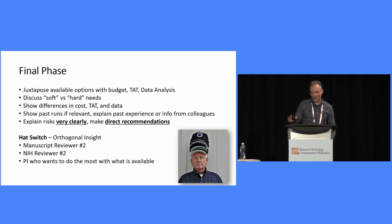So in the final phase, you juxtapose the available options and you explain differences in cost, timelines, success. You discuss your previous experience very openly. I have worked with this tissue in this instrument, which seems the right one, but you have higher risk, versus this assay, which might not be perfect for you, but it's safer. You have to be very clear. You have to make direct recommendations, which is something many, even on my team, don't want to say directly: I think you have more success with this. But we know the instruments better than anyone, so we have to speak very, very openly.